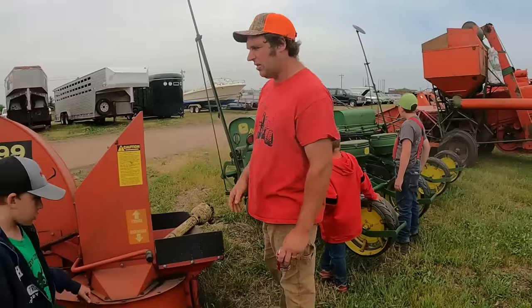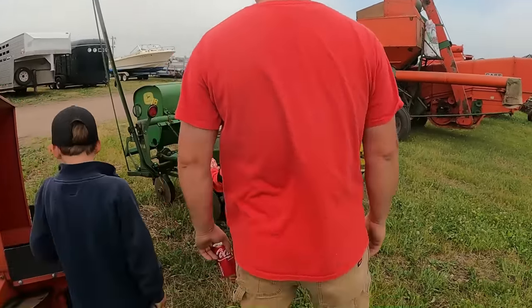Flip it up and then it sits down on the belt. Yeah. Oh, Dad, this is the auger for the thing.